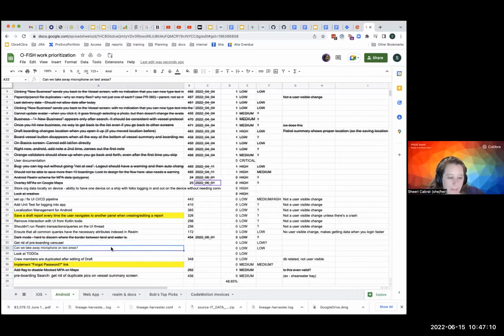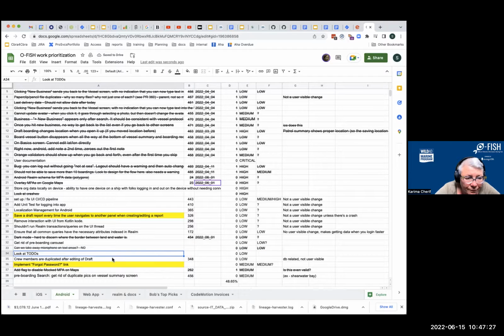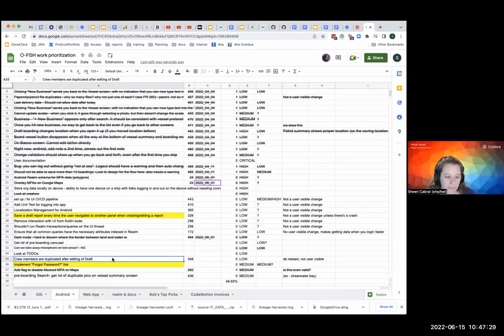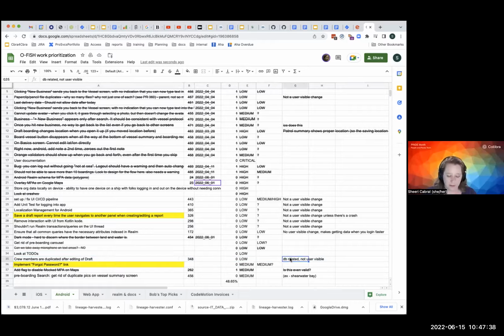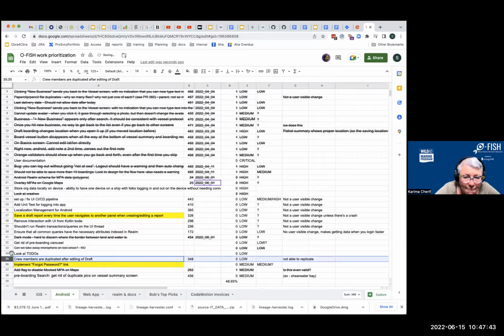Can we take away the microphone on text areas? Actually, the answer on this is no, we can't. Okay. This is like spell check. It's a device thing, not a setting in the app. And we did look at the important to-dos. And this, I wasn't able to replicate this. Okay. So let me put not able to replicate. Okay.